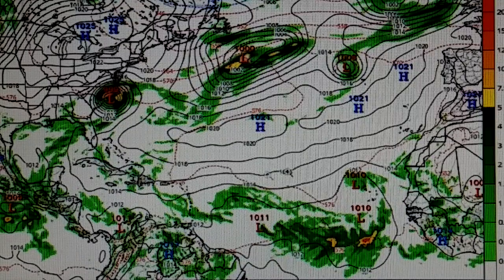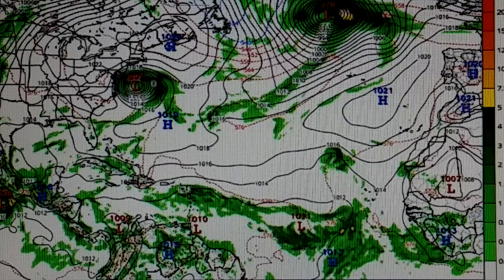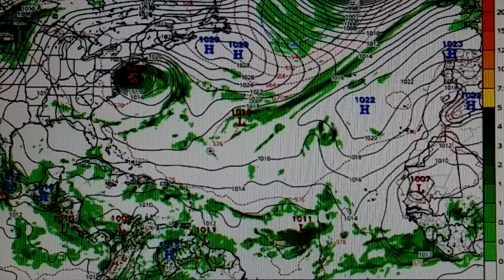High pressure building in here is going to get some southeast flow going, guys. So we've got a couple of shots at some swell coming up. This is 48 hours. Again, a storm is developing up here in the North Atlantic that may play into the extended forecast, and post-tropical Hermine is off the east coast, east of the Delmarva Peninsula, at 72 hours.